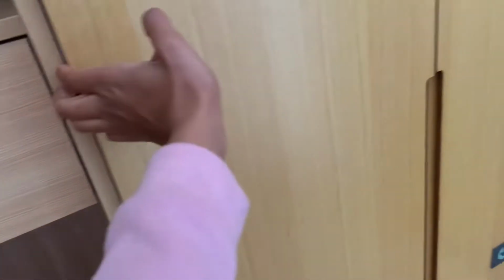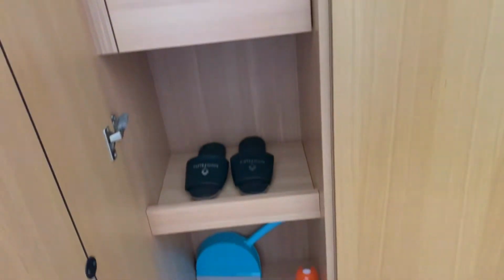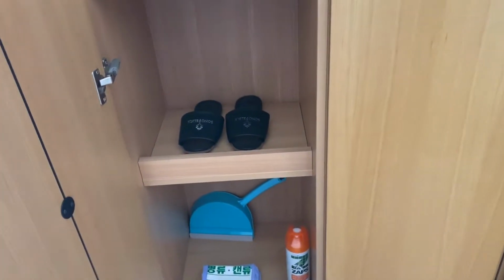Now, looking back into the foyer, there's closets right here. There is a safe and then the things where you can hang up your clothes, as well as another closet where they just store some cleaning materials, some house shoes, and then you can put your own personal stuff in there. What's this? A random drawer.